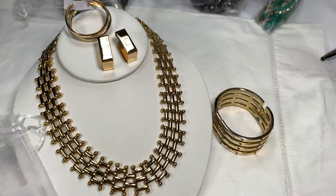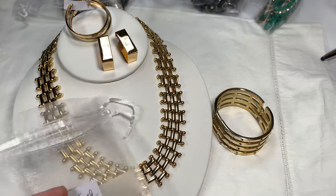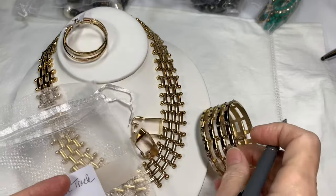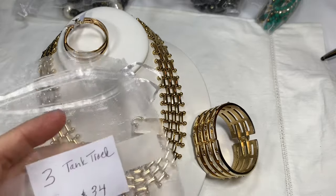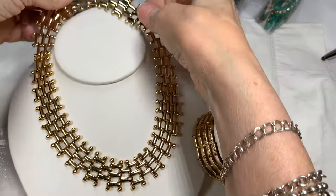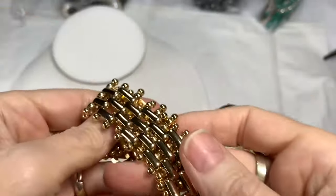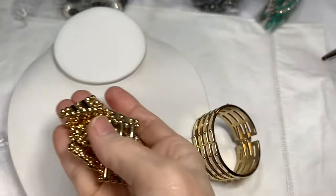So I hope you like bag number three, gold classic necklace, excellent quality, called Tank Track. And on this one, we've got Sarah Coventry, a nice clamper. I'll say $34 on this. I really believe the necklace would go for that alone. So I hope it's a good deal for you. There's the back. It's just a fabulous piece, really beautiful. Look how it just folds up so lovely. It's got great weight to it.